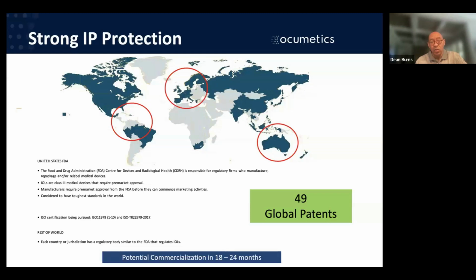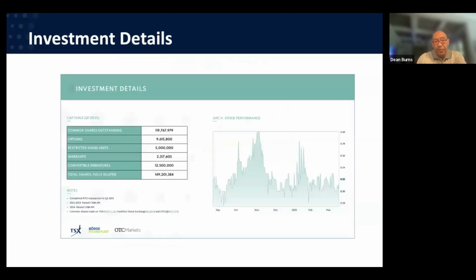I get a lot of questions on whether or not we have good IP on our lenses, and we do. We have 49 patents. Of the 49, 3 are provisional patents, and it's our belief after we get out of the first phase of FDA that we'll have a potential around the world to actually CE mark this technology ahead of FDA approval. Some of the circles represent some of the more friendlier regulatory units around the world in places that we can actually look for early commercialization.